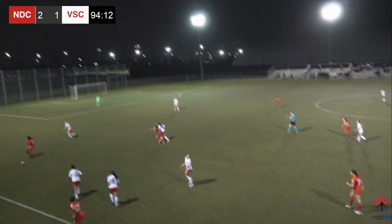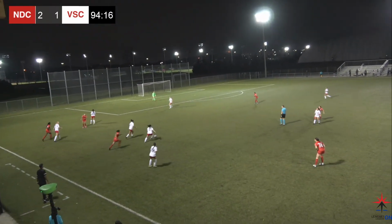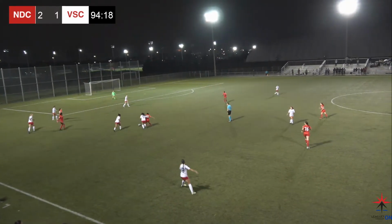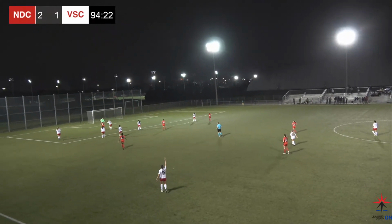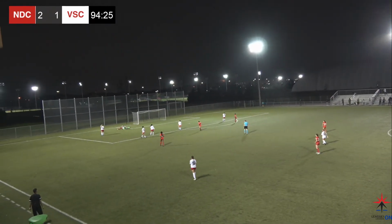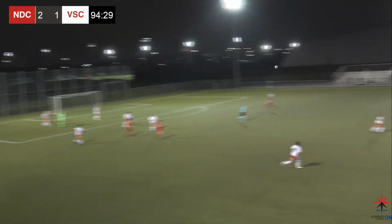Jada Collin on it now, puts it through the wickets of Bianca Jack. Chantel Williams closed down by Jada Collin. Collin comes away with it. Raimondo gets the ball all alone in front of goal, and Karpenko diving save. Fabulous work there from Anna Karpenko.